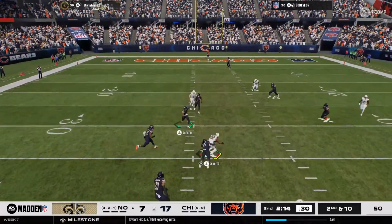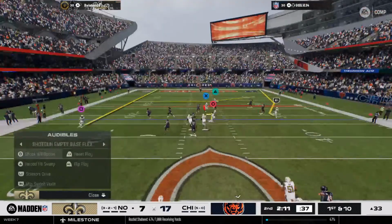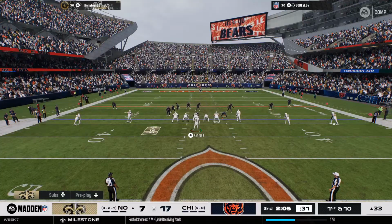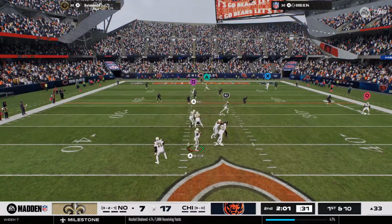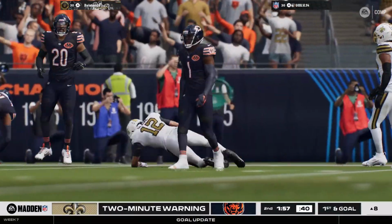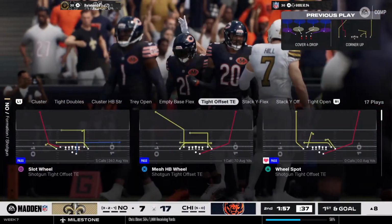Over the middle and complete to Shaheed. And he's going to have another first down as the tackle's made here at the Bears 33. It's a gain of 17 yards. First down, Saints. Throwing once more. Here's Rattler. He completes it to Olave. And he's brought down, but not before he reaches the 8-yard line.